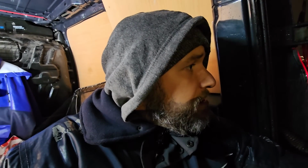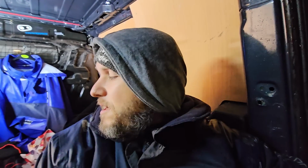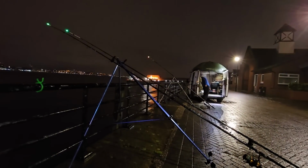As I said in the last video, the intention tonight is to find somewhere fairly sheltered, fairly comfortable, get set up, go after some congers, and that's exactly what we're doing. As you can see, don't judge, it is a working van. We've had a hectic fishing session and there's stuff everywhere, but we are all set up and we are fishing. So there's the rods.